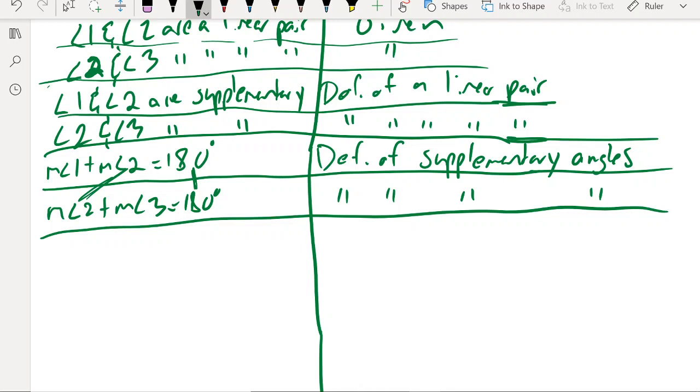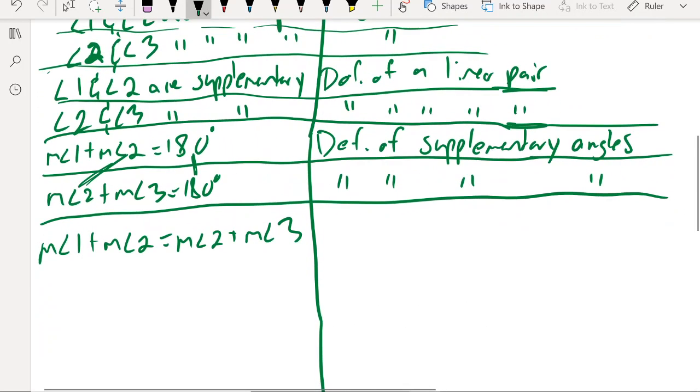So we can say then that the measure of angle 1 plus the measure of angle 2 equals 180, which is also equal to measure of angle 2 plus measure of angle 3. Now we've merged our two different statements that we've been making. Okay, and there's a couple different things you can say for the reason. I would probably go with substitution property.